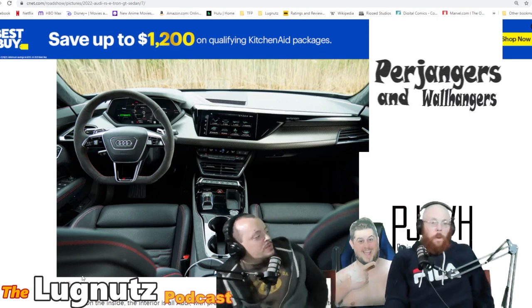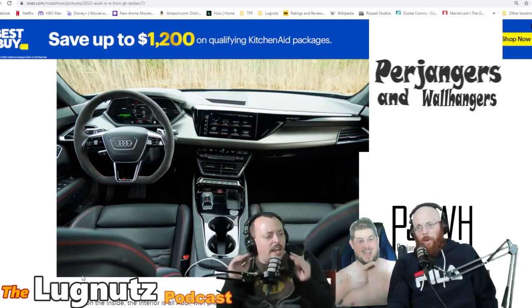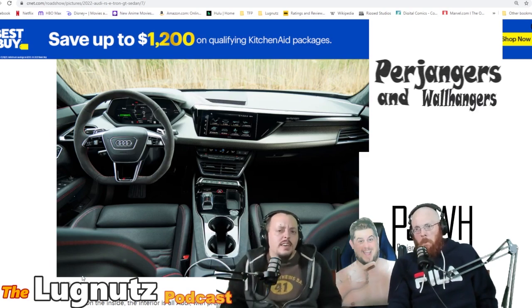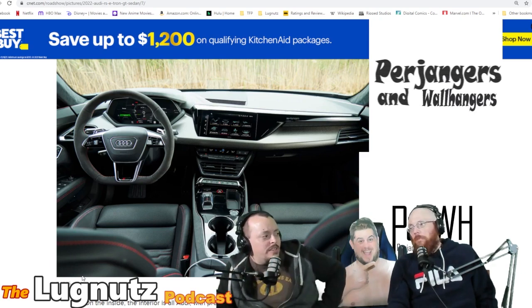It really matters what the interior is in these cars. Especially Audi, where you spend your whole life looking good. They have a nice interior. They've always had a nice interior with Audi. I've always been impressed when I looked at an Audi interior.